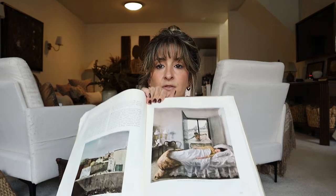I think this is also one of those books that you can kind of leave open somewhere, maybe on a coffee table, and it kind of looks like art itself because the images inside are really beautiful.